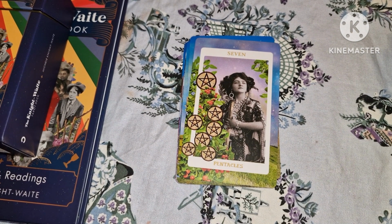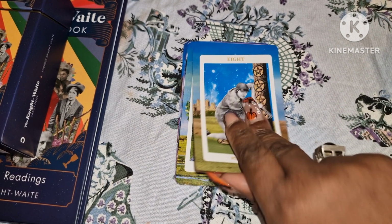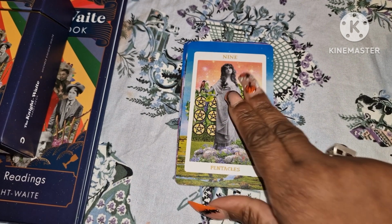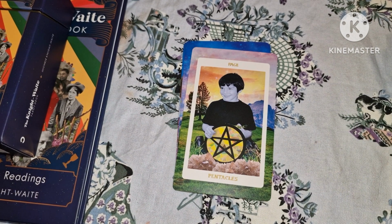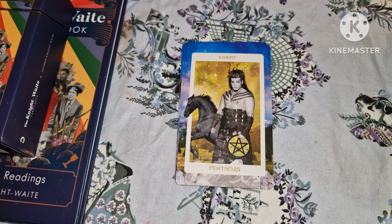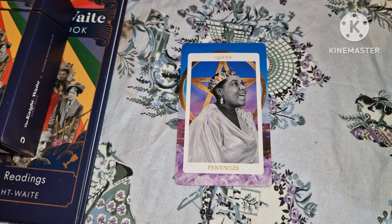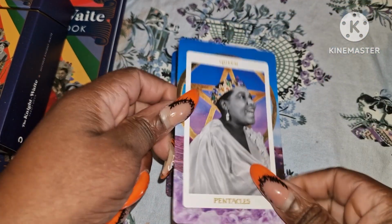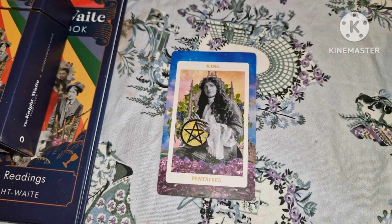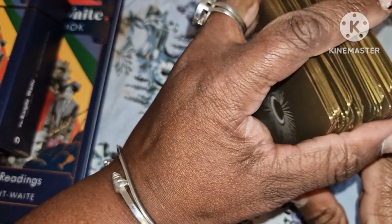Seven. 8 of Pentacles, 9 of Pentacles, and 10 of Pentacles. Again, this looks like generations of a family. So you've got the Page, the Knight, the Queen, and oops, the Daisy. So the Queen of Pentacles and the King of Pentacles. What a gorgeous, gorgeous deck.